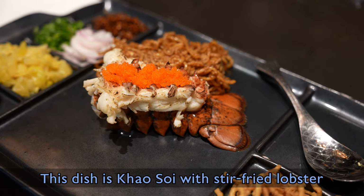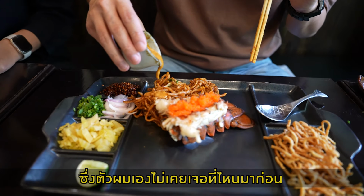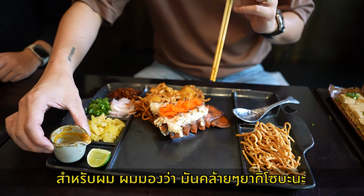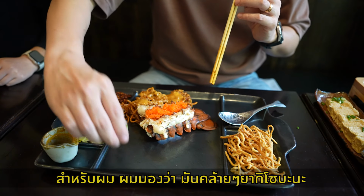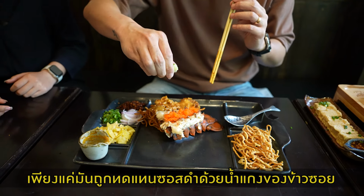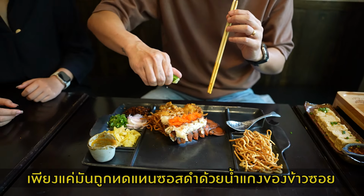So this is the very first time that I'm having dry khao soi. I've never come across dry khao soi before. Just looking at the presentation, this looks very similar to a yakisoba, but it's not with the dark sauce, it's with the khao soi gravy. Dry khao soi for the first time.